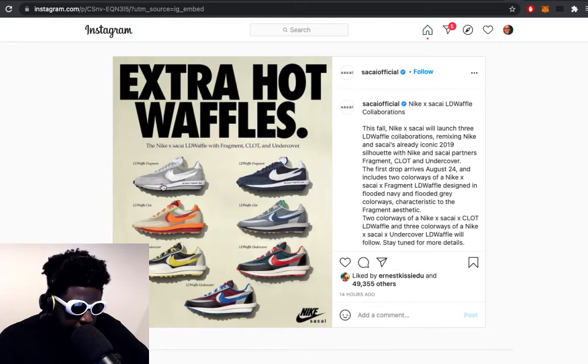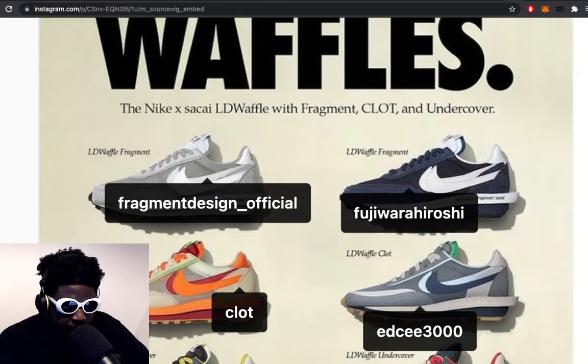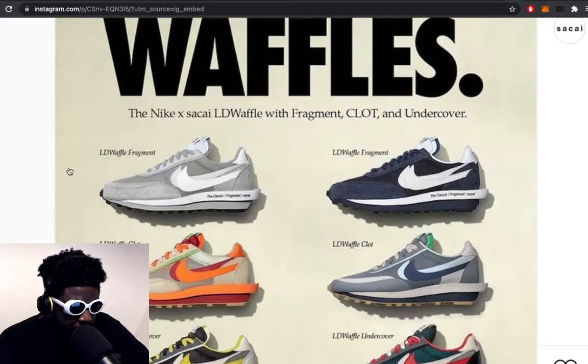So you've got two collaborations with Fragment, of course, the colorways, the shoes that we've seen. Disappointed on the navy pair, because they decided to color the midsole blue. I think on the original mock-up, it did look white, the same as the midsole here, but they tried to make that blue. I guess it's a tie-in with the feature on the other grayish colorway shoe. So from that notion, I'll definitely switch preference from the navy to the gray.